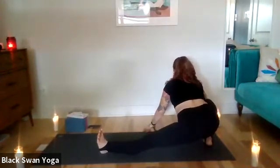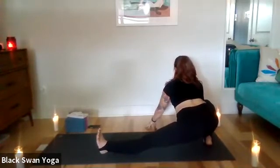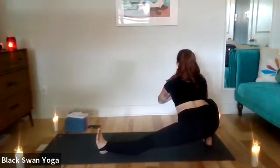Once again, place your hands wherever they need to go to best work for your body, to the ground for support, to heart center for a little challenge. Hug in tight through your navel, let your tailbone pull down, crown lift up.